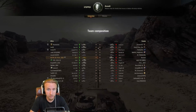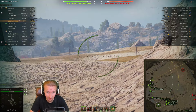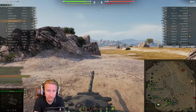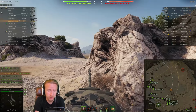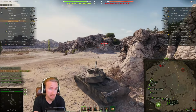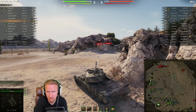All right, so now we're joining a battle on Steppes, and we are not in a lovely matchup as you have seen in the previous 2 battles. Now we're dealing with tier 9s, we're dealing with tier 10s. And I want to show you that this tank doesn't feel like it can trade. It doesn't have alpha damage that outweighs the tier 8, 9, and 10 heavies. It doesn't have the damage per minute to be able to work within their reloads.